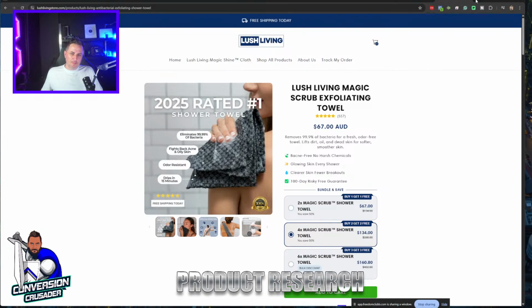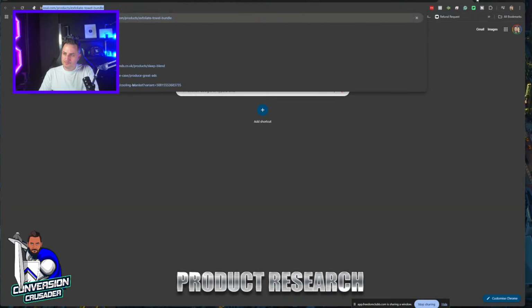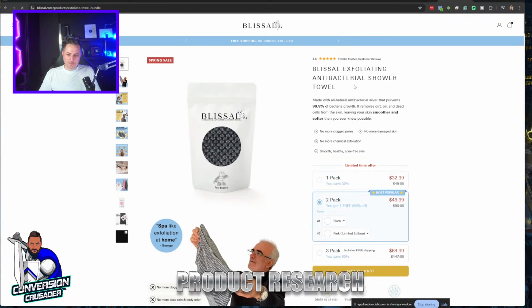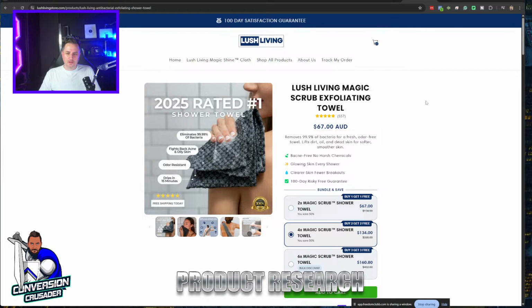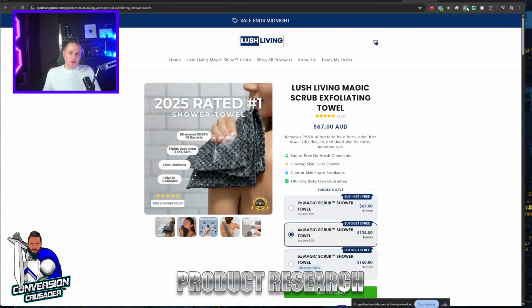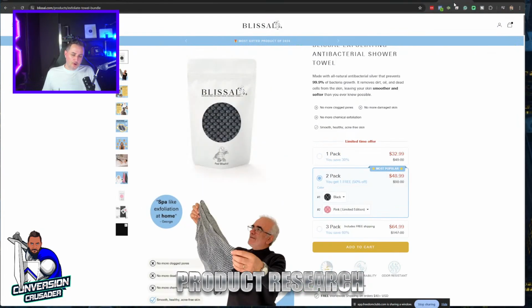Now, what's the recommended retail price for this? This is the recommended retail. This is actually the exact same product that we're selling. 1 pack for $32, 2 packs for $48, and here I am selling 2 packs for $67. Does it matter that my price is more expensive? It only matters if my price per conversion means I make money or I don't make money. That's the only thing that matters.